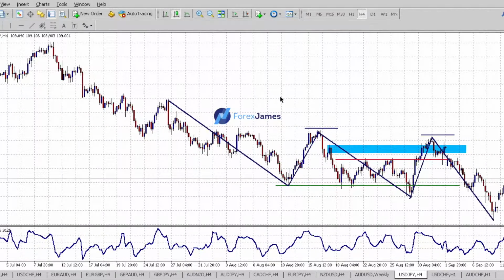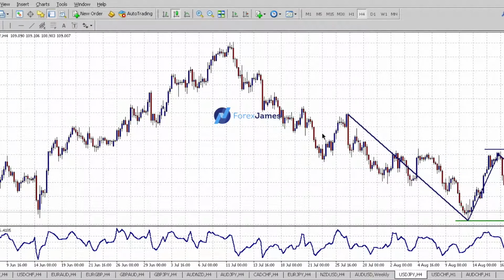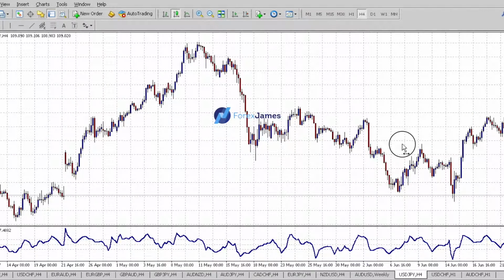Okay, so those are the 2 tips I can give you today. So be aware of these stop hunt zones. And the second is, do not try and squeeze your stop loss just for the sake of getting a high reward to risk trade. You'll get frustrated because you get stopped out so often. And as a beginner or intermediate trader, it's always a challenge for us to pull the next trigger after a series of losses.